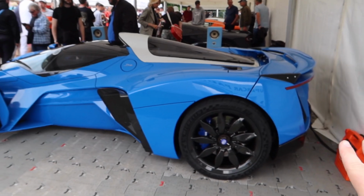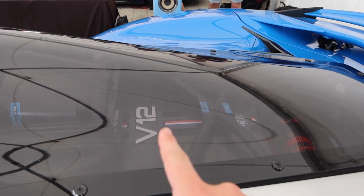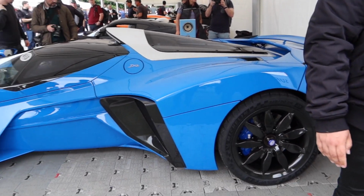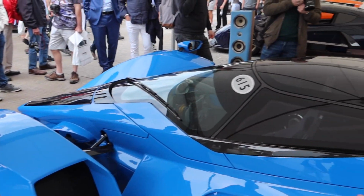Oof, that side profile. So in the back, it's got a 7.6 liter V12 making just over 1,000 horsepower, and it also has a 100 horsepower electric motor making it an 1,100 horsepower hybrid, and it is actually capable of being driven on the street.